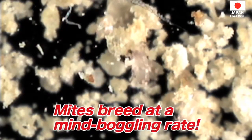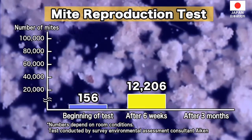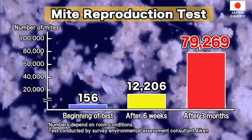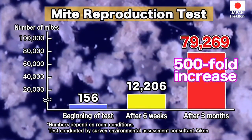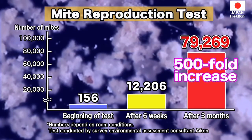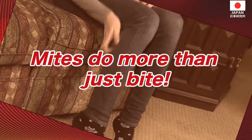Mites also breed at a mind-boggling rate. In an experiment conducted by one testing agency, 156 mites multiply to about 80,000 in 3 months. That's a 500-fold increase. Their bites cause intense itching. But the harm they cause goes beyond their bite.